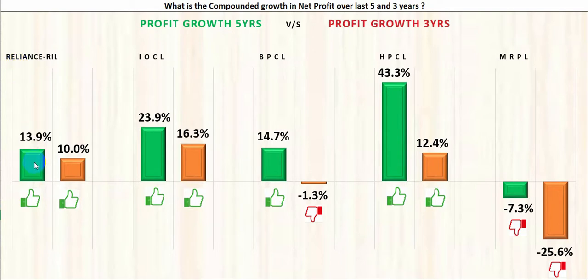Reliance's profits in the last 5 years have been growing at 13.9%, which is a very good percentage. My benchmark is 10%. That is, the profits have to be growing at 10% year on year on average over the last 5 years or last 3 years, or even year on year. In the recent 3 years, the growth in profit has fallen to 10%, but it's still good. IOCL also had a good growth in its net profit for both 5 and 3 years.